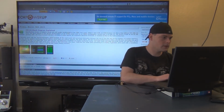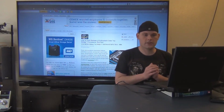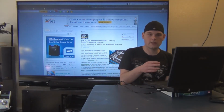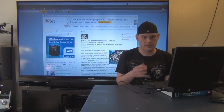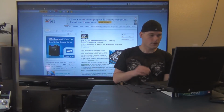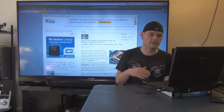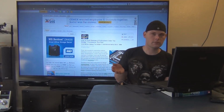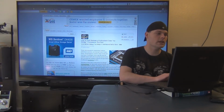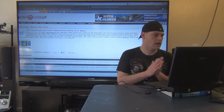Alright, next up we have Intel omitting the release of the enthusiast-class Ivy Bridge-E processors. Basically they're not going to release the enthusiast Ivy Bridge-E processors until the second half of 2013. Well, guess what? That's when Haswell comes out. So there's no point in getting Ivy Bridge-E if it's coming out next year, because Haswell will be coming out sometime in March. So there's really no reason to do that. And again, arrive in March 2013 for Haswell.